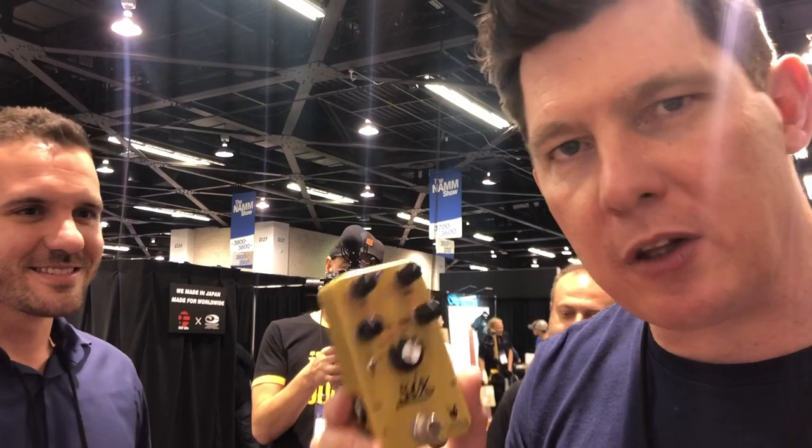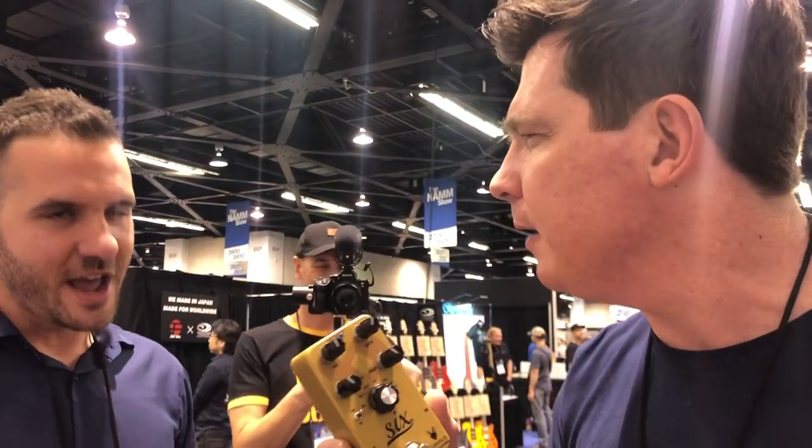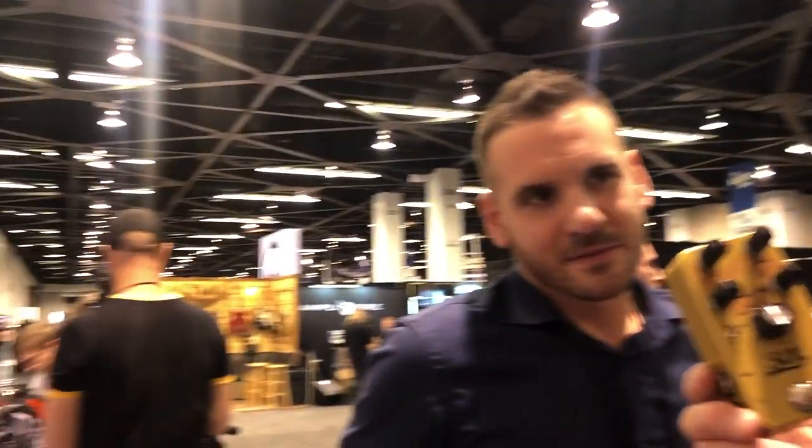Takalis Audio Works from Greece. New overdrive pedal that blends all the good bits of a Timmy, a Blues Breaker, and a King of Tone. So it's inspired by those three pedals. Multiple modes that you can mix for different levels of gain. And really brilliantly, 18 volts or 9 volts, which is really killer. Dan's just gonna wang it for you.